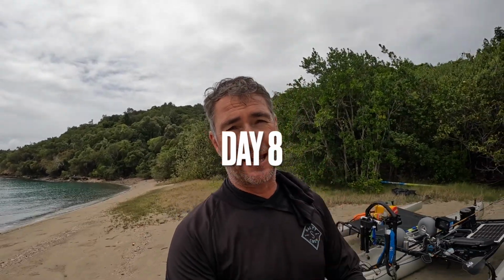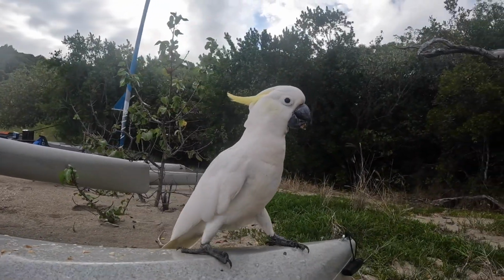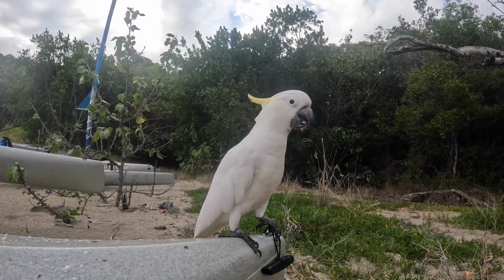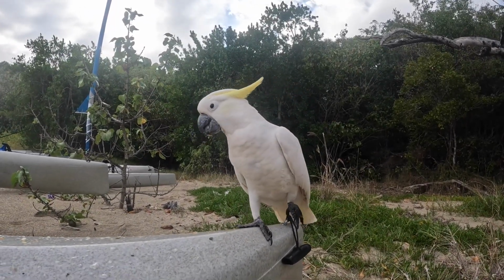So it's day 8 here on our island hopping adventure. This morning we had a visitor from the local bird life, which was a bit of fun. A cockatoo and a squadron of crows came to our camp, and I'm pretty sure those guys were responsible for the mess yesterday. But anyway, this morning we've had a few hours of rain, so we've been hiding in our tents and hammocks, and we've all just come out to play now.